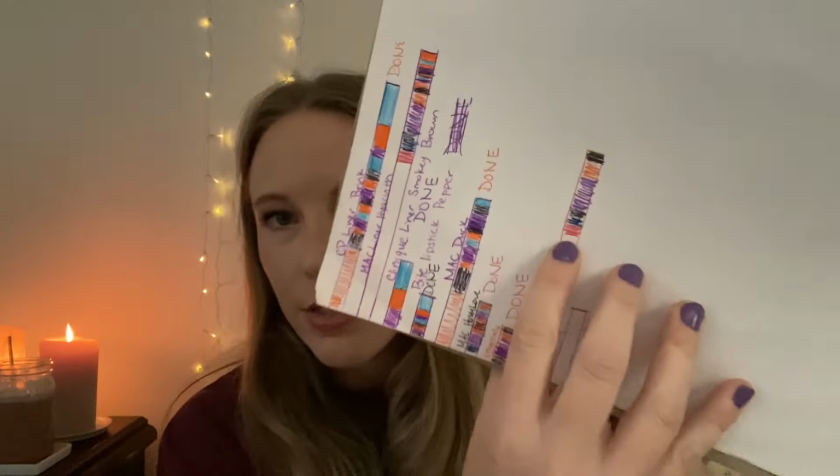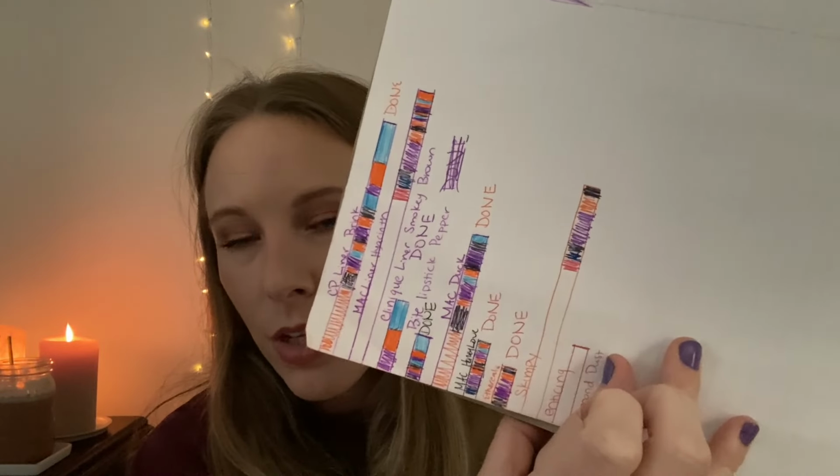Okay, and then we have my ColourPop lip liner in Skimpy, and this is how much we have. Still working away at it, still doing its thing. On paper, the progress we have made is right here, the red. So yeah, still quite a ways for that one as well, which is fine by me.